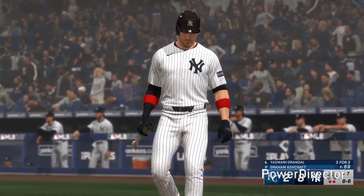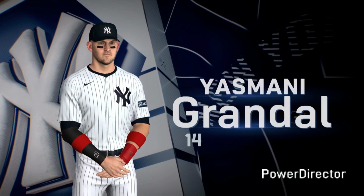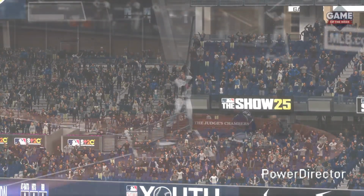Here's the Yankees catcher now, Yasmani Grandal. He's got a couple homers already, so can he possibly do it again? Come on, man. Of course he can. Those two he hit were legit, and he looks pretty locked in right now at the plate.